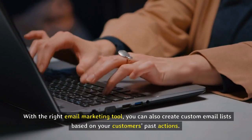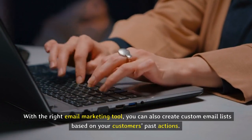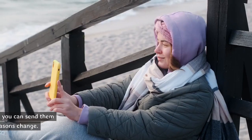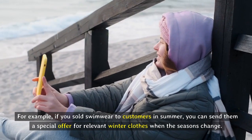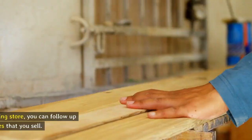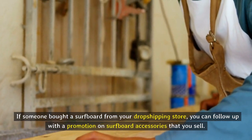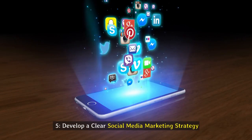With the right email marketing tool, you can also create custom email lists based on your customers' past actions. This allows you to send relevant updates and special offers to the right customers. For example, if you sold swimwear to customers in summer, you can send them a special offer for relevant winter clothes when the seasons change. If someone bought a surfboard from your dropshipping store, you can follow up with a promotion on surfboard accessories that you sell.